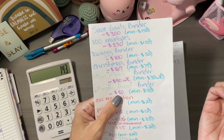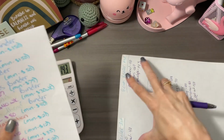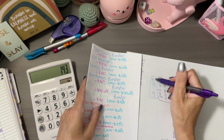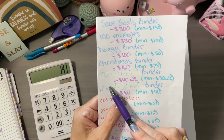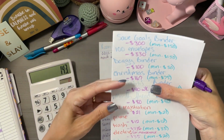And what I was thinking to do is make this into a list, like on a sheet this way, so that every month I can check them off. So we just have to remember in our head, we did the month ahead. Okay, so that one's done. Monday Minis is done as well.